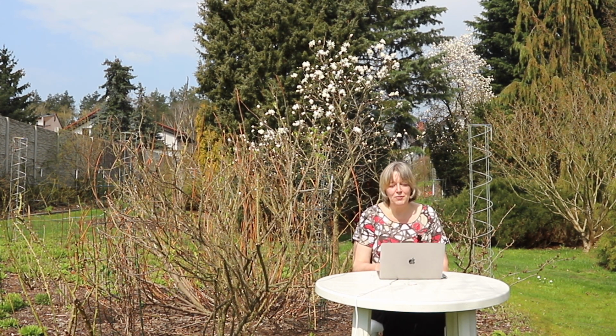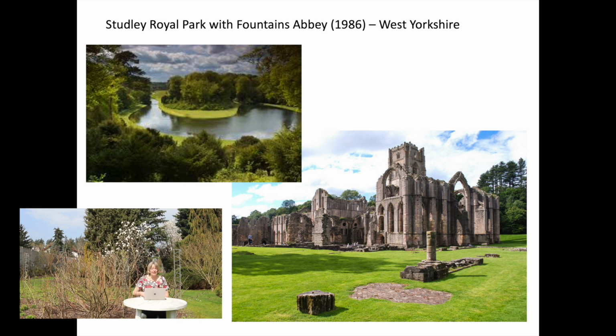The next UNESCO site in England is in West Yorkshire, and it's called Studley Royal Park with Fountains Abbey, the ruins of Fountains Abbey, one of the abbeys that were destroyed after the Reformation and the dissolution of monasteries by King Henry VIII. But then the estate was given to one of the aristocratic families and was redeveloped, and in the 18th century it became the site of one of the beautiful English gardens.